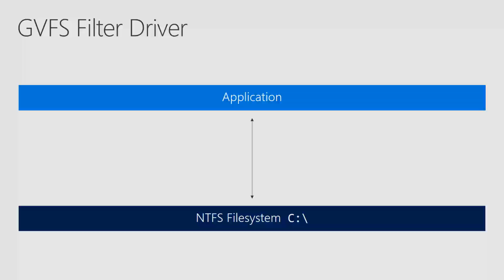Most of this speed comes from what we call the GVFS filter driver. In a typical development scenario, you have an application like Visual Studio or a build tool actually talking directly to the NTFS file system. And of course, all the files that you're building have to be on disk. Well, with GVFS, they don't.